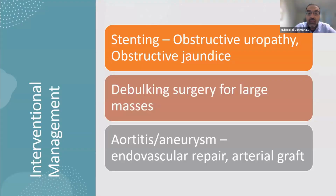But the other part of management, apart from medical management, is interventional therapy. So patients who have obstructive uropathy due to retroperitoneal fibrosis or obstructive jaundice because of fibrosis within the pancreas can benefit from stenting. If there are large masses that cause pressure symptoms, then these can be debulked through surgery. And in the case of aortitis or aortic aneurysms, you can refer to the vascular surgeons for endovascular repair.